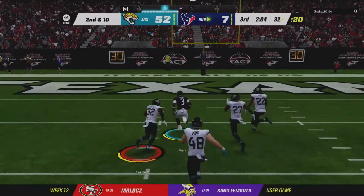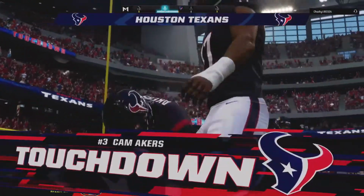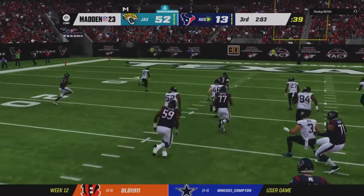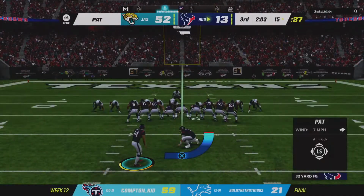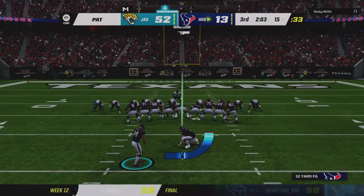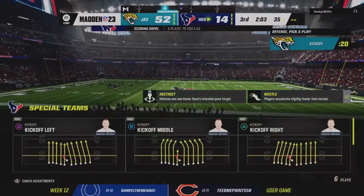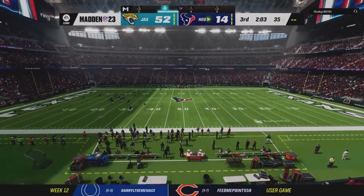And some room to work. And he'll take this one in for a Texans touchdown. Cam Akers, halfway to 100 now with career touchdown number 50. And the Texans are able to claw one back. Extra point right down the middle. So they do get one score back, but still a long way to go here in the third quarter.